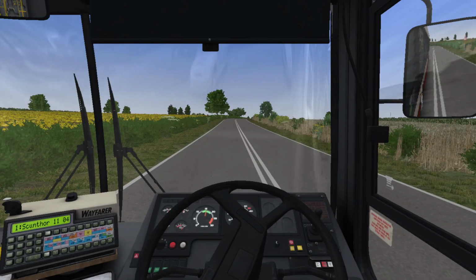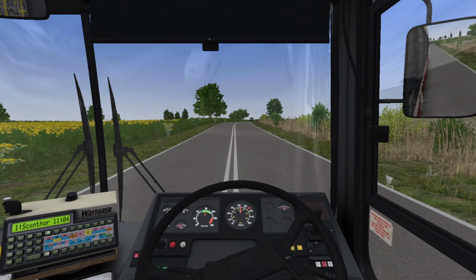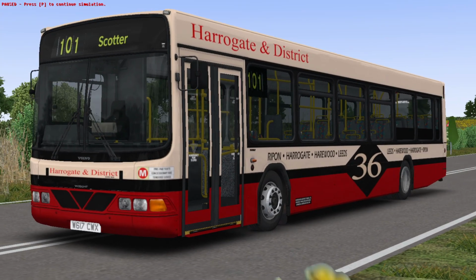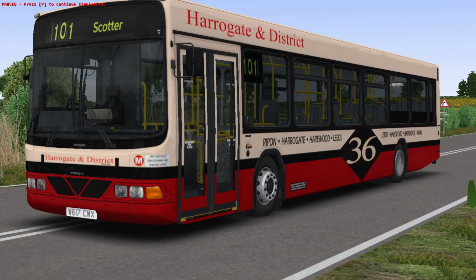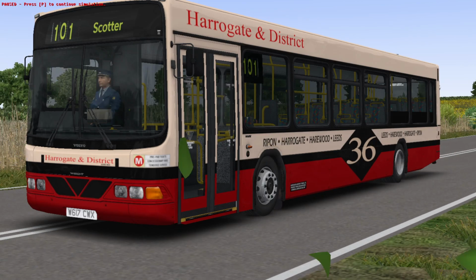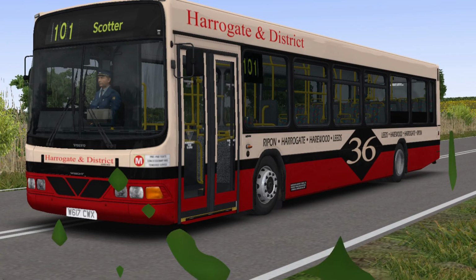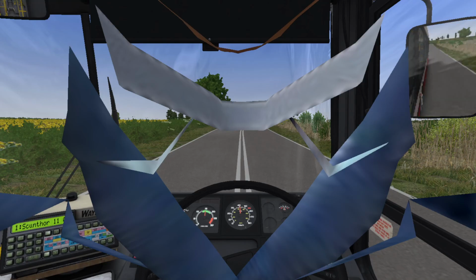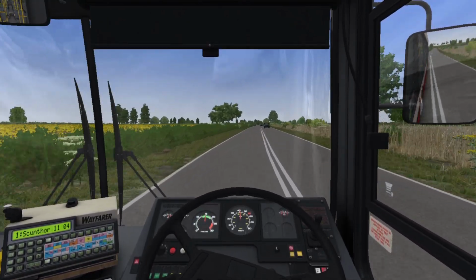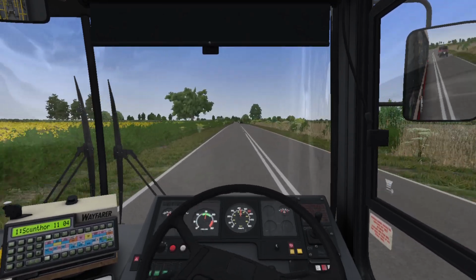Oh, more grass. No, we don't want grass. We'll move it out a little bit. There we go, that'll do. Oh, we can attempt, actually. There we go. Oh. That's not going to work. That's not going to work at all.